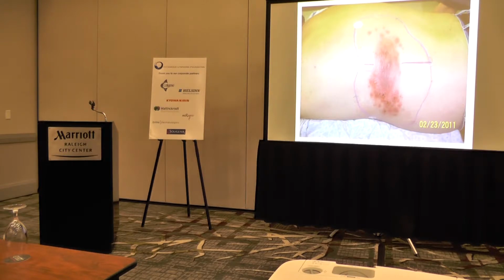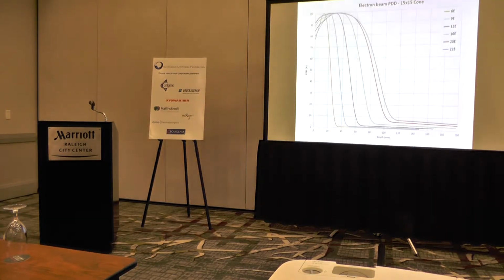So I wanted to treat not only the spots that I could see, but put a couple centimeters all around it to make sure I was encompassing what I couldn't see. So this was his back that we designed this radiation field. This area was so big that we had to cut it in half because our electron machines can't treat an area that big. So again, we talked about how different energies can be used to penetrate a different depth.